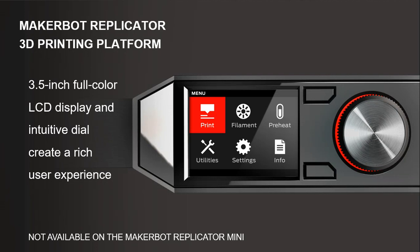So the interface consists of a 3.5-inch full-color LCD display and an intuitive dial, which create a rich user experience. So this interface will enable you to quickly print a 3D model to your printer, and it is quite easy to use. So everyone could easily know how to really use this kind of interface.